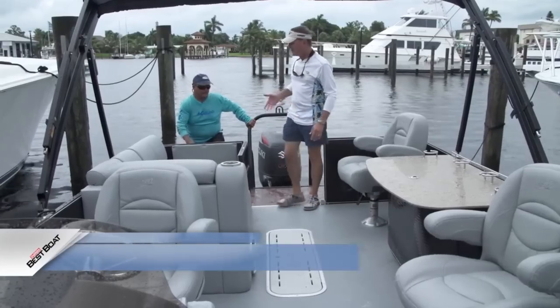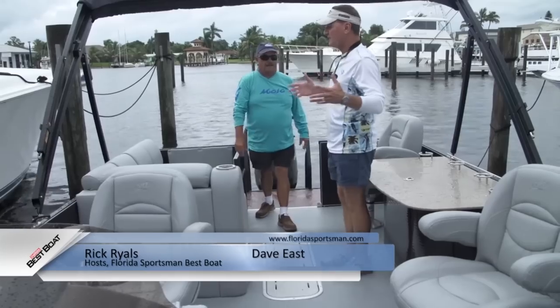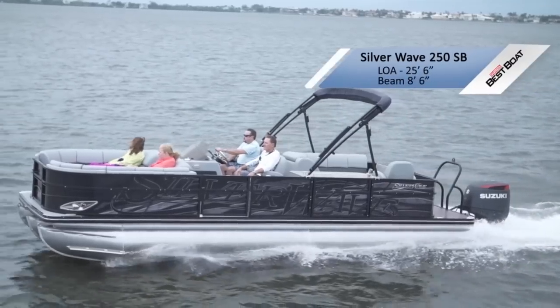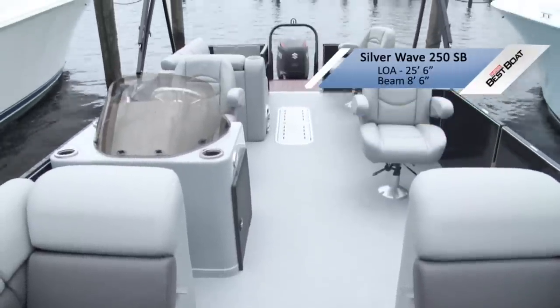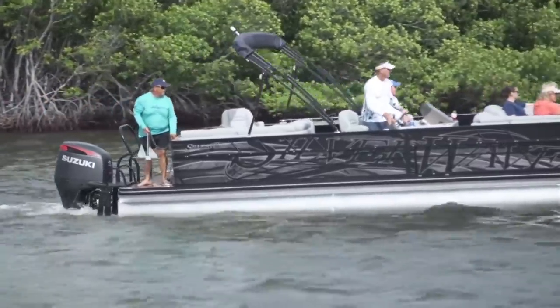All right, Rick, welcome aboard the Silver Wave. This model is their 250 SL. She's 25 feet long. It's a tri-tune, so it's got three pontoons, and it's got a single 250 Suzuki on the back, so this thing really gets up and moves. Dave, the first impression I got of this boat, though, is the amount of room on it. I mean, it's got comfortable captain's chairs all around, but gosh, you could have a lot of people in here without getting in each other's way.